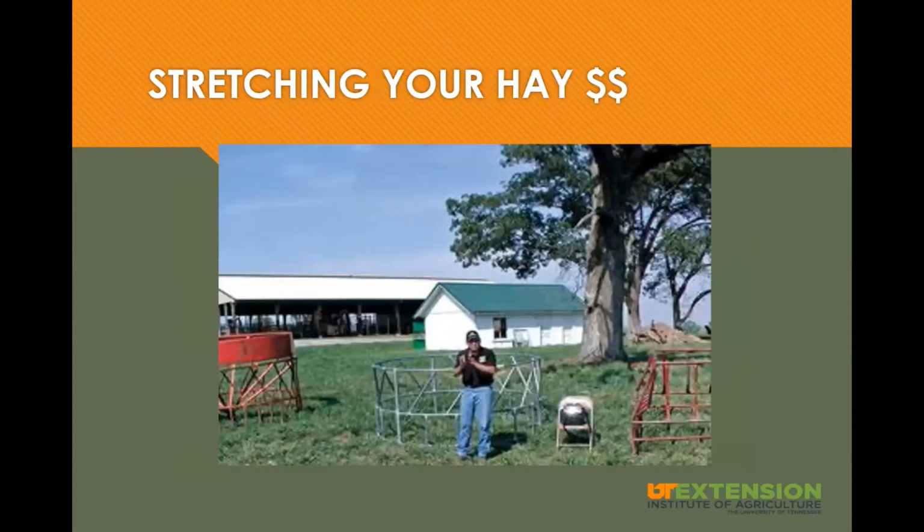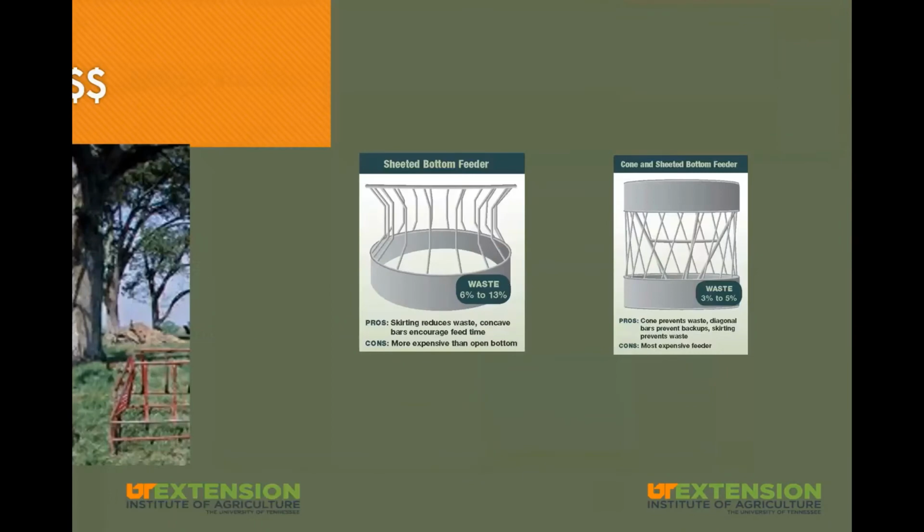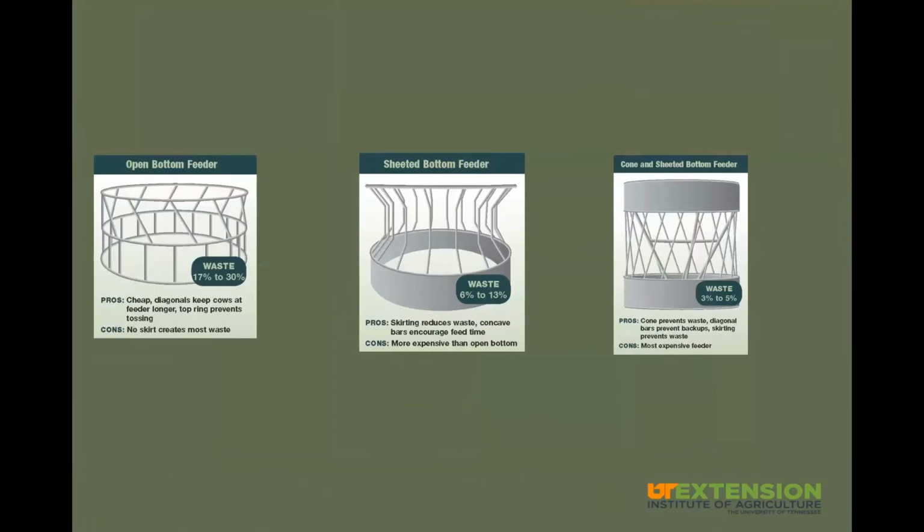Another thing we waste hay at is with different hay feeders. These are some figures that came from Noble Foundation out in Oklahoma. We're looking at 17 to 30% loss in a feeder that don't have skirts on it. Waste on the Beckert feeder by Noble's recommendation, or by their test, was 6 to 13%, and the waste on the cone feeder was 3 to 5%.